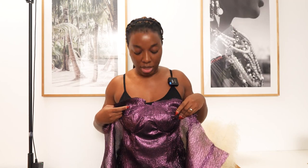For now I've just pinned these half cups inside. This I got from like an old bra that I was going to throw away, so I just harvested the bust pads and I'm going to put it inside the dress. I don't know, I'm not sure. The thing is, I wish I had the time, I would have started this dress again. Just I need it for next week, and this weekend is already so packed.